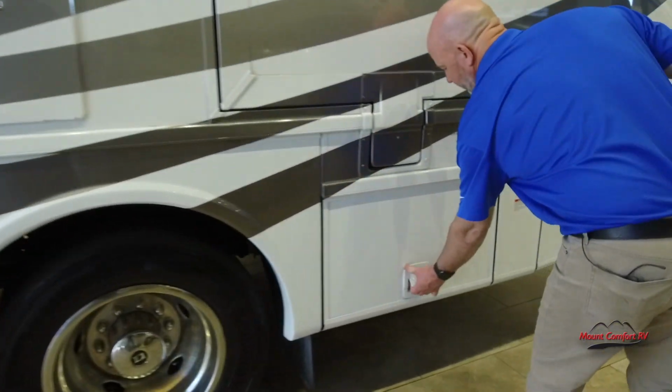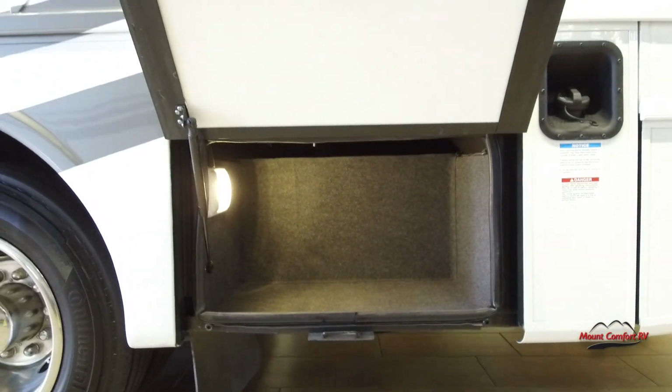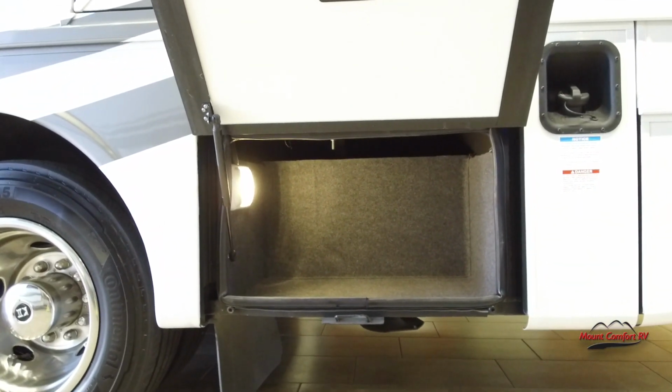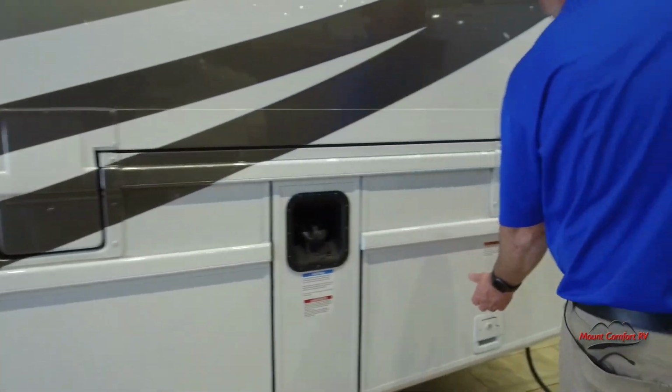All right, great storage there. You can see just compartment after compartment we have storage, and that's what really makes the difference, like I said, between a Class A and a Class C.